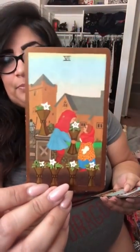I think it's beautiful. So, Golden Rider is going to pop up a lot. Probably more so than all the other ones in my client readings. So, get ready for that.